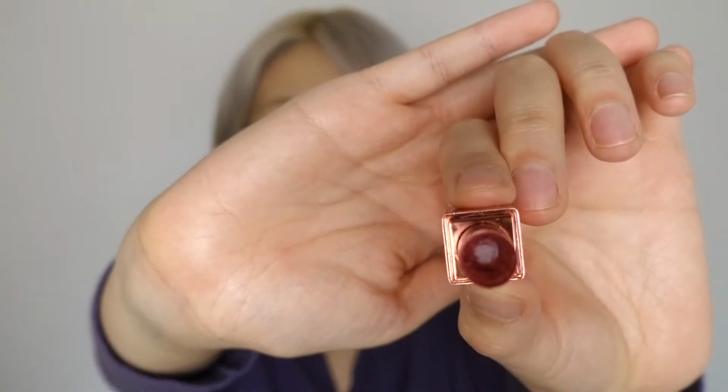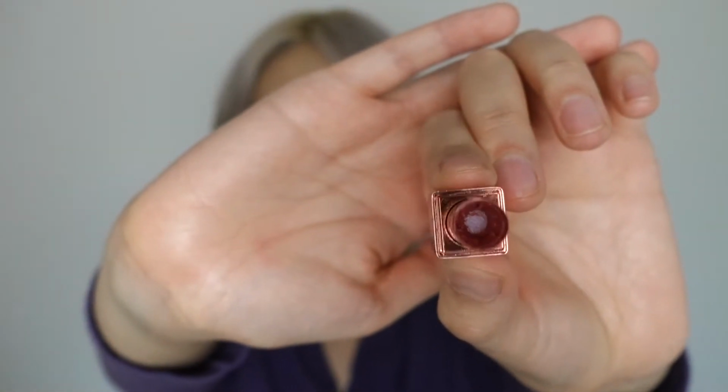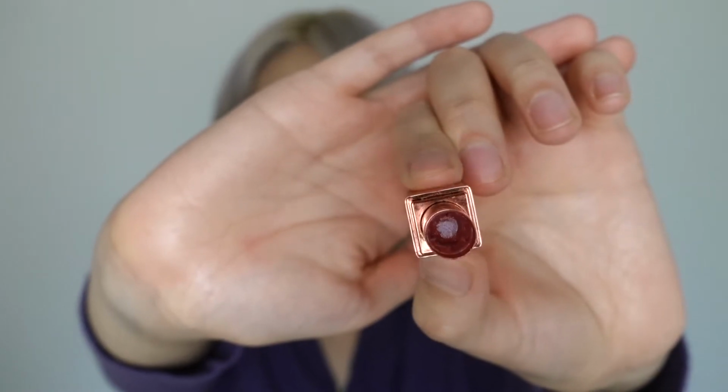And the next item is something that I have completely used up. It is the NARS Afterglow Lip Balm in the shade Dolce Vita. It's only a mini size, but I really scraped out everything I could from it. And it was surprising how much I had left in it.